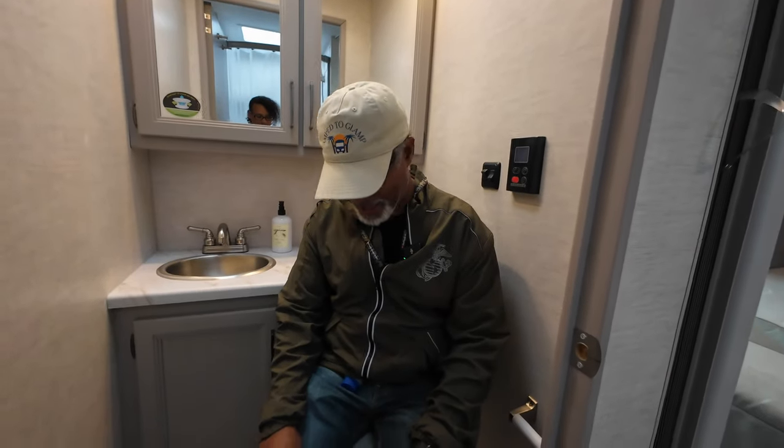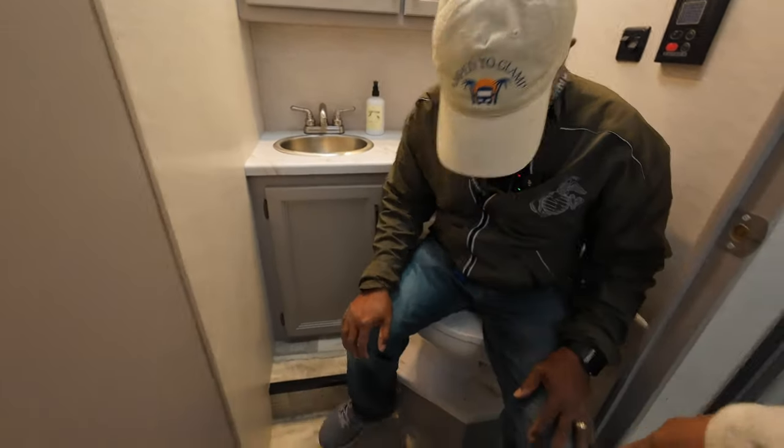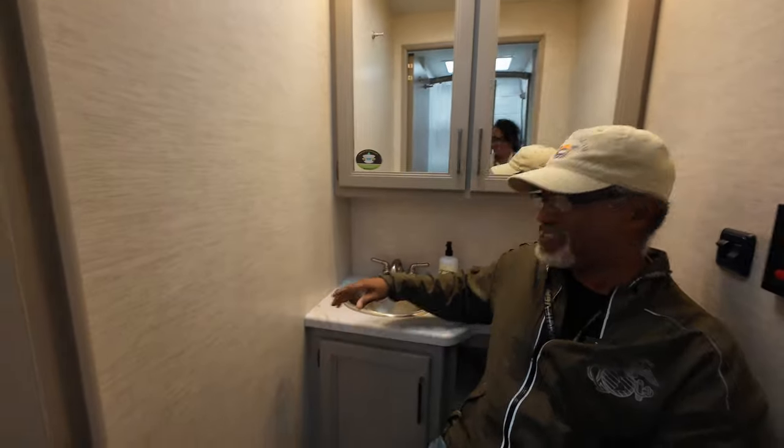Is that porcelain or plastic? It's porcelain. Cannot be a comfortable position. Maybe put your feet up there on that platform. There you go. It's like having a built-in squatty potty. Yes, it is. Okay, you show us the rest. She figured it out.